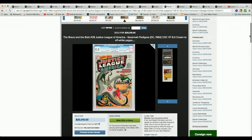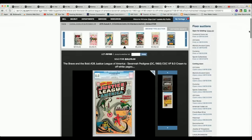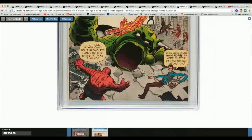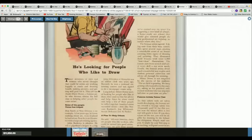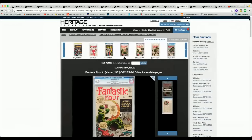Brave and the Bold. A bargain. Savannah Pedigree. $20,000 for an 8.0. Not an easy book to find in 8.0, and yet it's a bargain. This Fantastic Four is a beauty. Wow. And I think 6.0 is very strict grading. I look at this book and I think it can easily, in my opinion, be 6.5. I have seen many 6.5 or even 7.0 that don't look this good. So whoever it was that got this book for $11,950, hopefully you will enjoy it, because I think whoever owns this book now got a bargain, a beauty.